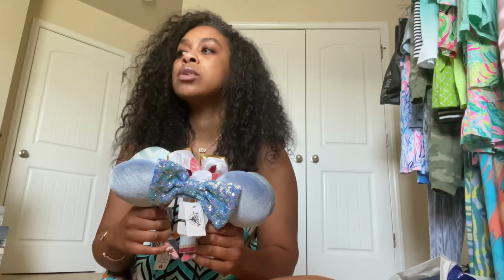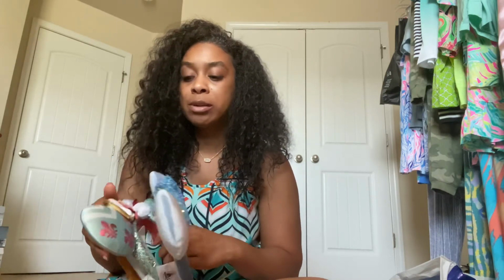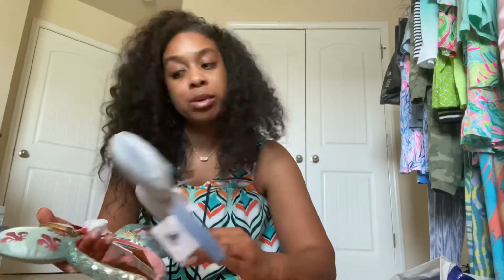And I don't know if I have enough ears to do an ear video. I might. I'm looking over there now at them, and I have about 12. So I might be able to do a video. Might not be a long one, but I might be able to do a video of the ears that I have collected in such a short span of time. I swear, Disney is addictive. If you're not addicted already, I would say don't even start because my pockets are hurting.